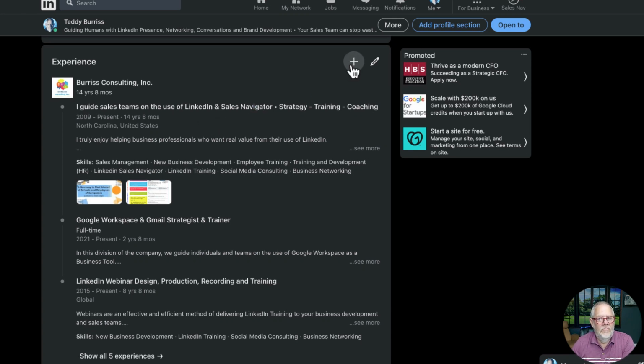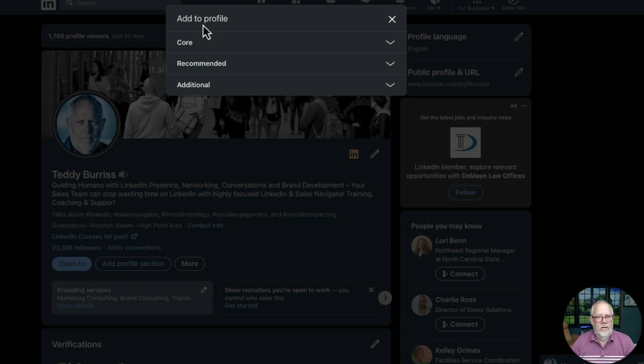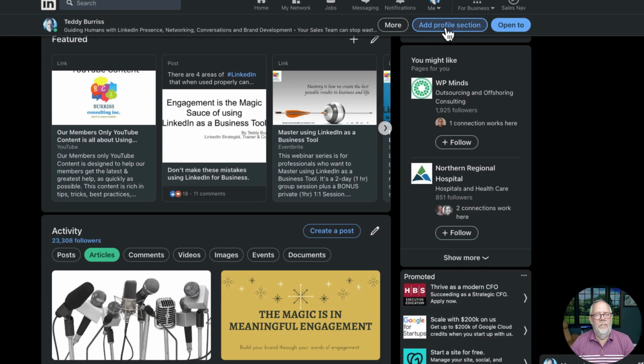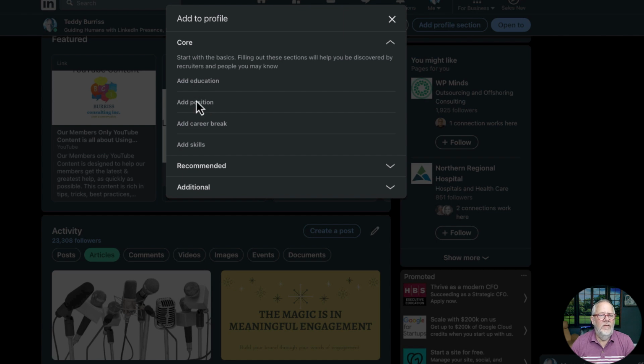hit the plus right here to add a new position. Now, by the way, I could just as easily hit add profile section, which is right here on your LinkedIn profile, and I could have gone to core and add position. If you scroll down, you'll notice it shows up right here, add profile section. Go to core and add position. I could have done that way as well.